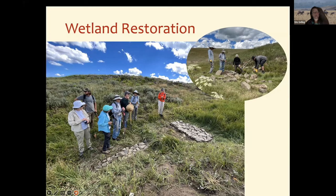It helps these areas stay wetter further into the summer and helps to provide a lot of food, and not just food for sandhill cranes, but food for a lot of other wildlife as well. I mentioned grouse, elk, all sorts of different wildlife. So it's a benefit to sandhill cranes and numerous other species in these areas.